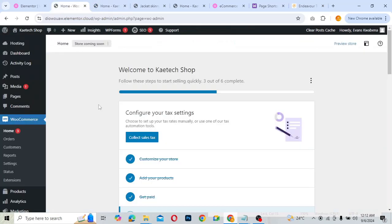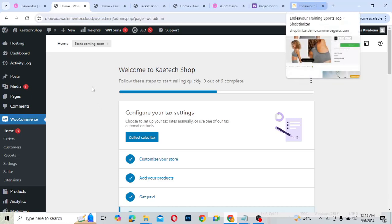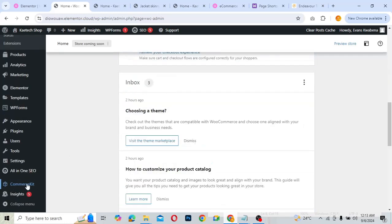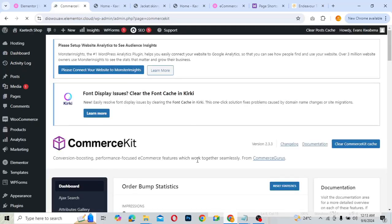All right, guys, so our next step is to look at the CommerceKit and know what the kit really does for us. Now this CommerceKit is a plugin that comes with the theme. So if you have the Shoptimizer theme, which is by Commerce Gurus, you will have this CommerceKit. To see where it is, we scroll down over here, you see CommerceKit, and we click on it and look at the settings, the features that it has for us.